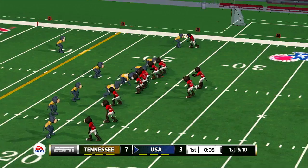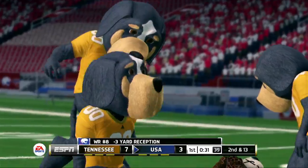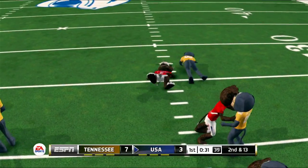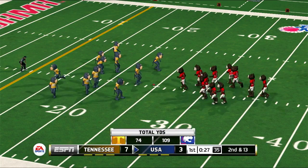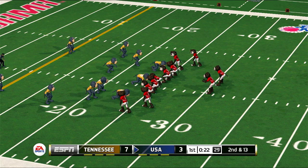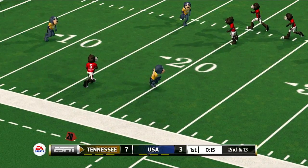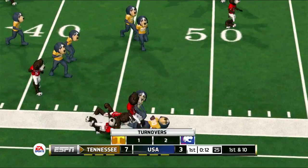Set. Up, second and 13. So it's second and 13. Ball on the 25. Let's go! Green 90! Green 90! Throws it to cover, it's just picked off. Has some daylight. And they push him out at the 46-yard line.